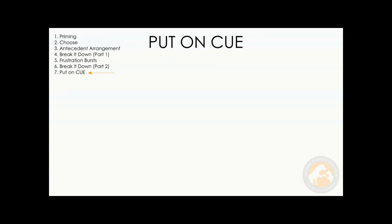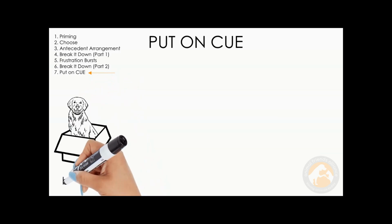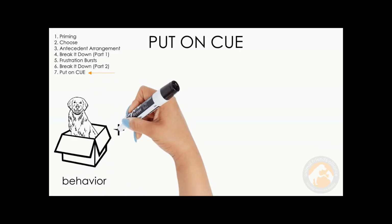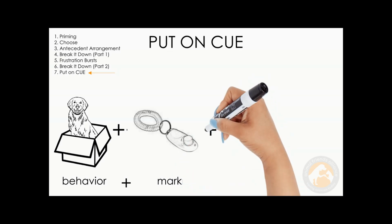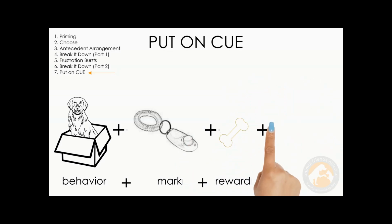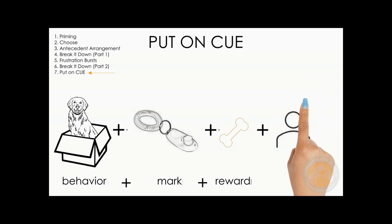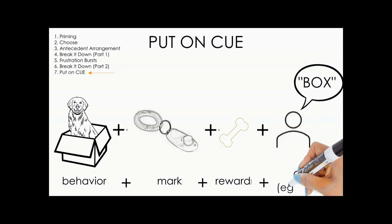The best way to teach a learner a cue for a behavior is to have the learner complete the final desired behavior, like going into a box, click, then give a treat, and then immediately say the word that you would like to be paired with this behavior. And hand gestures work too. Oftentimes we pair a hand gesture with a word, or you can just do one or the other.